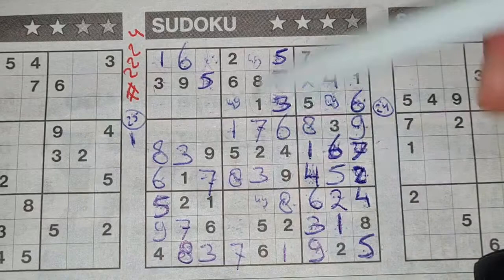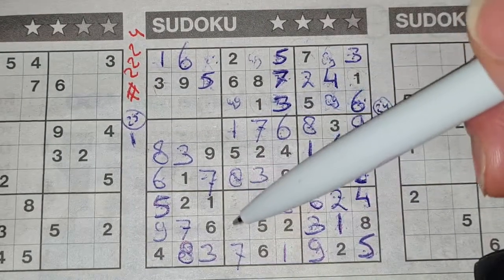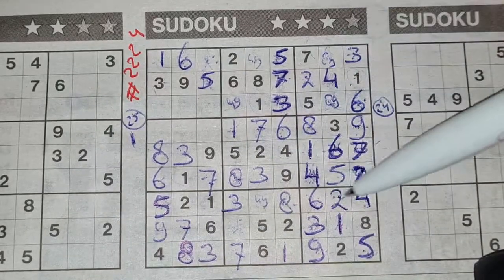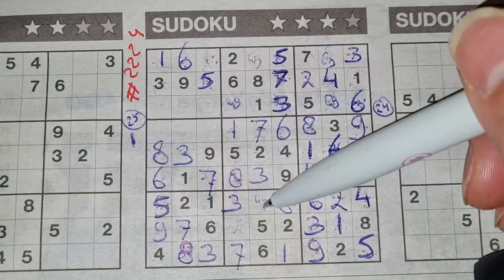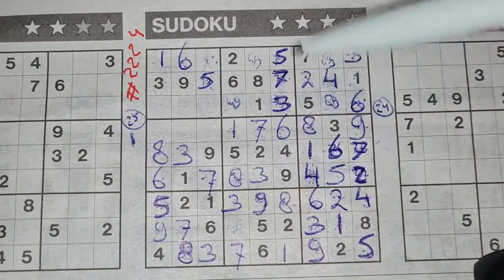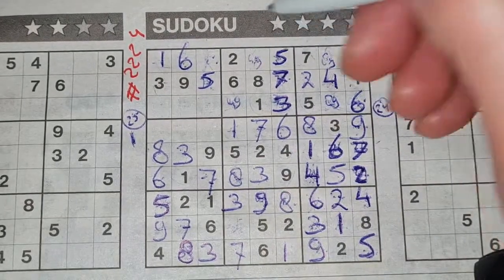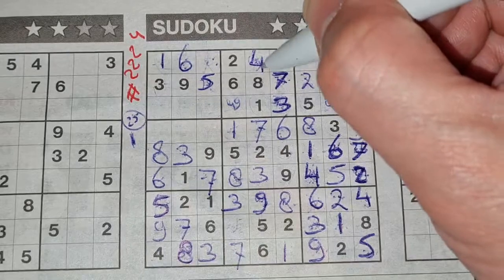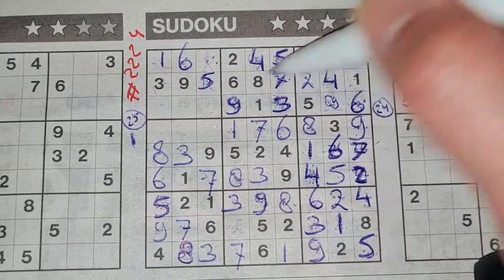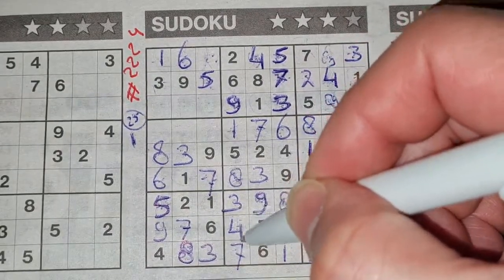3 in this column, 3 in the middle column, so the column next, the only 2 places for the 3 should be here or there. We see there 3, no 3 there, 3 should be there. Now we have a 4 here, so this can't be 4 anymore, this should be a 9. Alright. 1 box left in the middle column for the number 4. 1 box left in this big square for the number 9. 1 box left in this big square for the number 4.